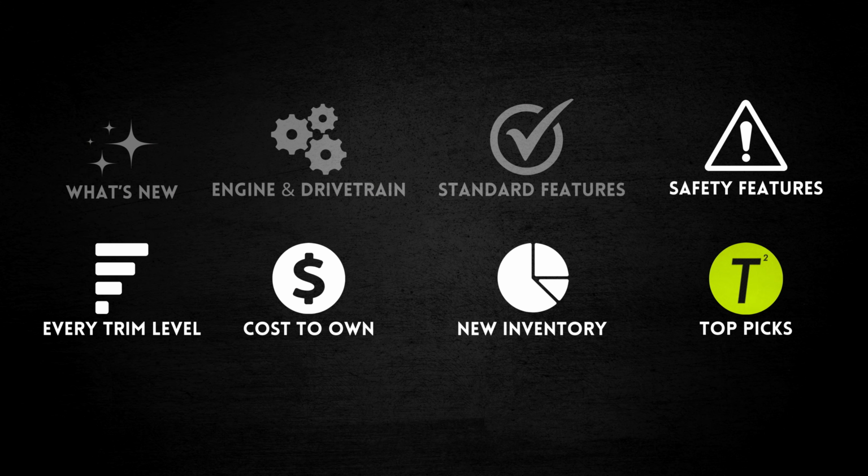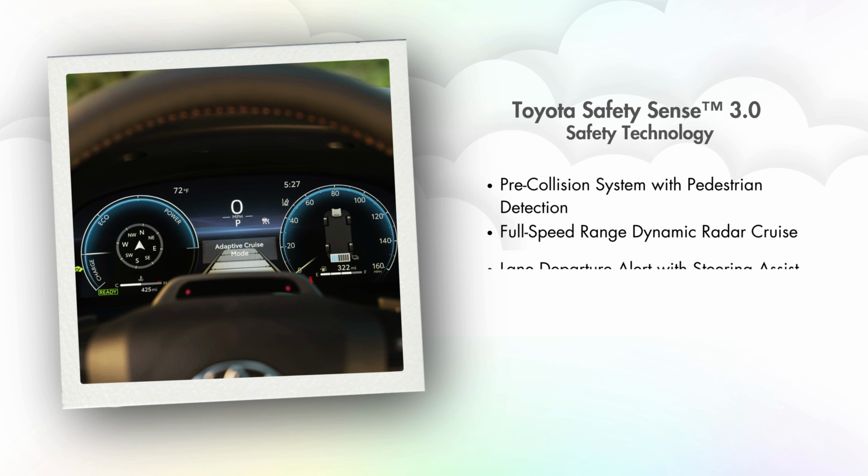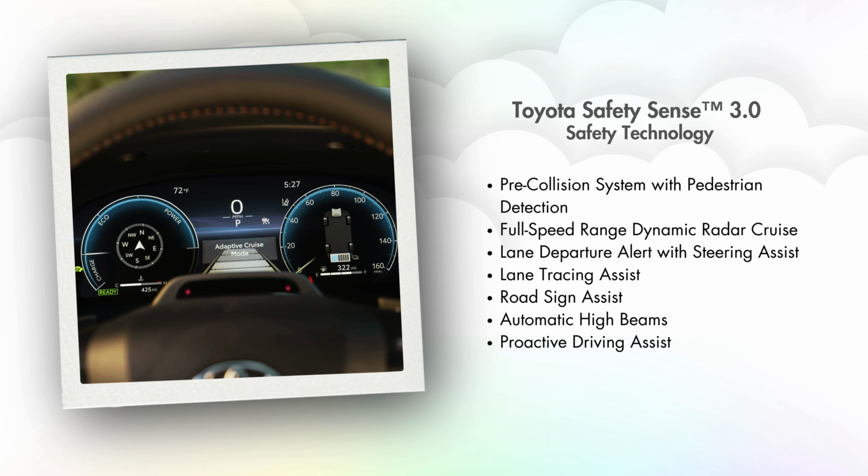power outlet. Starting off standard safety features with Toyota's Safety Sense 3.0, that's going to include a pre-collision system with pedestrian detection, full-speed range dynamic radar cruise control, lane departure alert with steering assist, lane tracing assist, road sign assist, automatic high beams, and proactive driving assist.